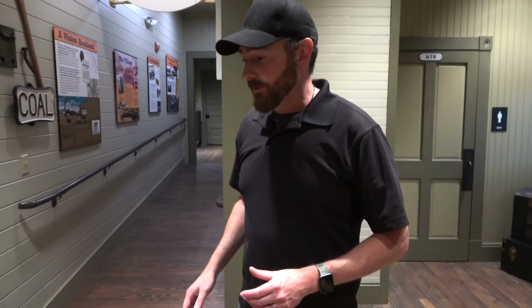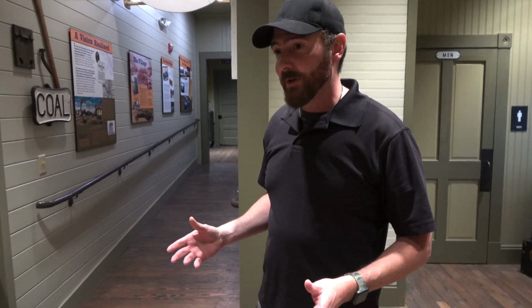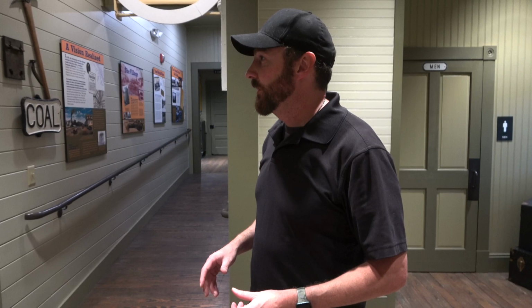So we're going to set up right here in the main waiting area. As you mentioned, back before desegregation, this waiting room was segregated. So this was the African American side, the other side was for the whites. So what we're going to do is we're going to set up here, and like I said, this is a place where a lot of voices could still linger on. A lot of emotions were shared here. A lot of people said goodbye to their loved ones, perhaps for the last time.